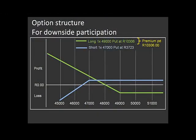and it'll continue to make a profit all the way down to zero. The thing is that the market won't go to zero, so we've got to say to ourselves, well, realistically, where do we think it could go? And let's sell away some of that downside participation. So what I've done against that then is I've gone short an out the money put option, out the money meaning that this option structure would only start to become effective much lower down in the market. The strike level here is 47,000. I've sold short one put option with a 47,000 strike, and for that I've received a premium of 3,723 rand, and you can see that illustrated by this blue line on the graph here.